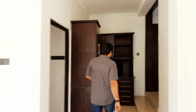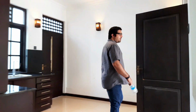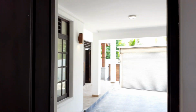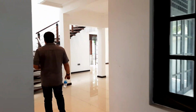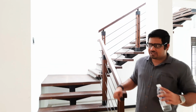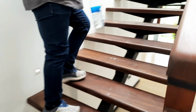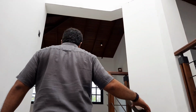Right, so that's the bottom part. We will now head, this is the other roller gate. Also opens up straight to the kitchen, very easy to bring your groceries straight into the kitchen. Right, so let's go upstairs, let's have a look at what's on the top floor here. We saw 2 rooms here, so there should be 3 rooms upstairs. Very interesting stairway. Has a wooden stairway.